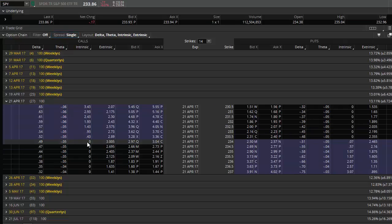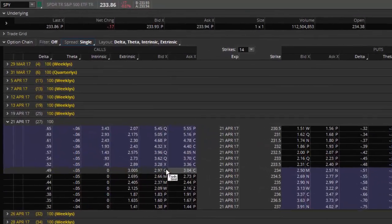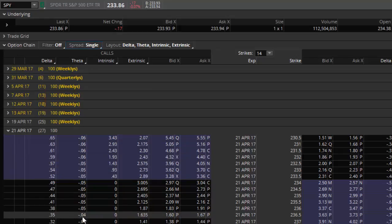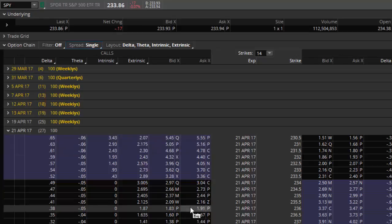So I'm looking at the SPY options, and I'm going to just look at the front month options, and we're looking at all the strikes pretty much around the 234. We're trading at 233.86. But what you'll notice is that no matter where you go, whether it's in the money or out of the money, the theta column has a negative value. And you can actually see, even though you go deeper in the money, you'll still pay $6 a day for this particular option. So let's look at the 232, for example.